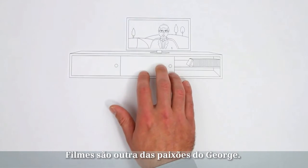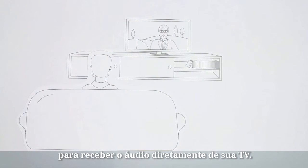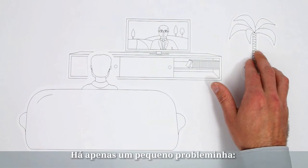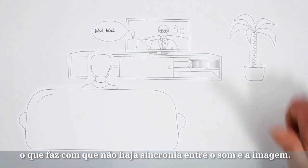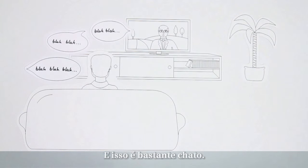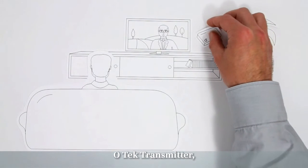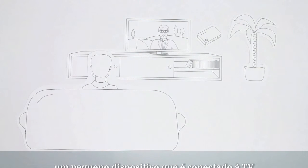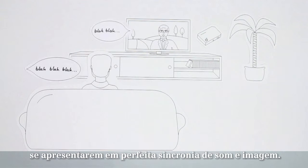Movies are another of George's passions. Thanks to Bluetooth, George can use his MiniTek to stream the sound from his TV set. There's just one little problem. The standard Bluetooth protocol suffers from delays that cause lip sync errors. Very annoying. But we've got a solution for that too. The Tech Transmitter, a small device that is connected to the TV set, corrects these delays and ensures that George's favorite actors deliver their lines in perfect lip synchrony.